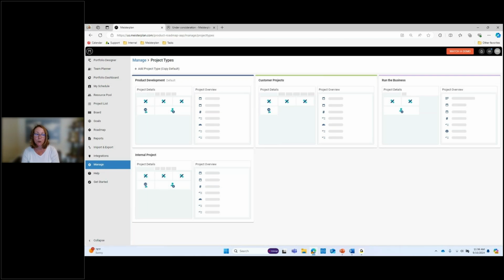One of the newer features coming, I'll have a screenshot later, but since I'm here, I'll just highlight it, is that we're going to be adding a third form called our add dialog form, so that based on a project type, you're able to add different pieces of information right from the get-go on that form. So I'll show you a picture of that very soon.